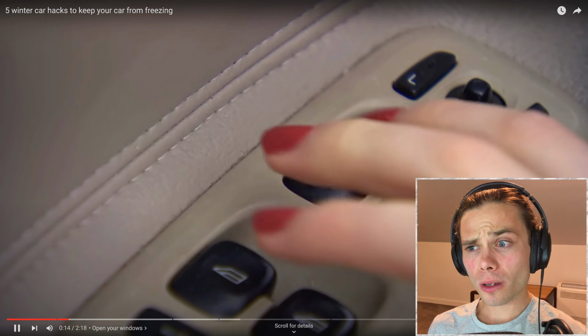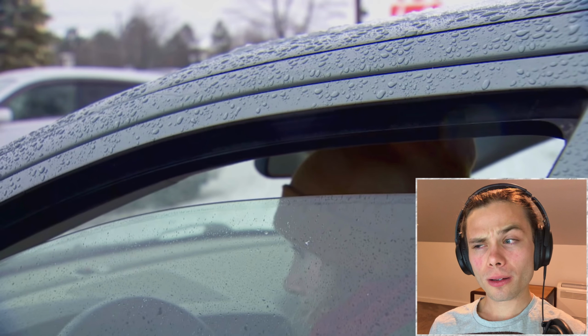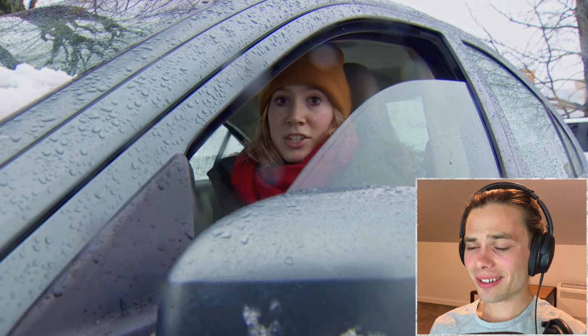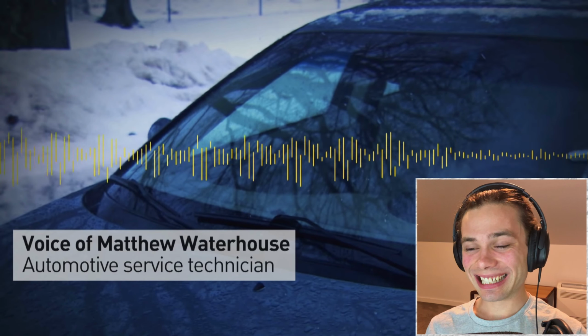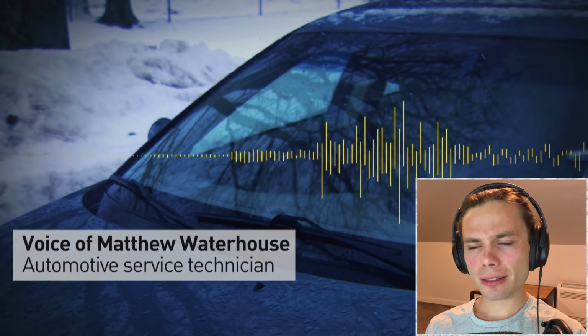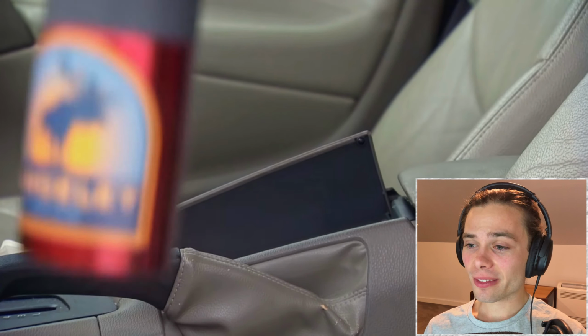Open your windows a bit, just for a few seconds, to let in cool, dry air before locking up your car for the night. This will prevent frost formation on your windshield, because humidity creates condensation. And in these freezing temps, condensation creates frost. And then everything cools off at the same speed. And that's usually the best way to prevent condensation. And don't leave any liquids in the car, as it'll create more condensation.